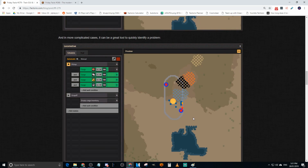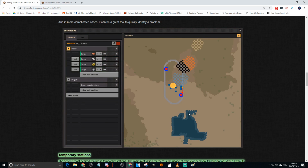But then we've got a bit more complicated case, which is iron, plastic, sulfur, copper, plastic, sulfur, and iron is greater than 100.